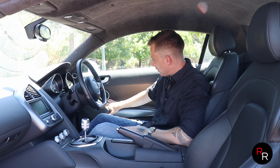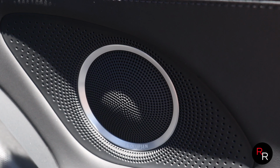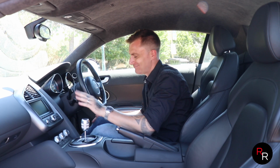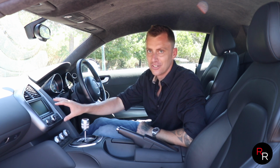Again, you've got the Bang & Olufsen speaker system in here. Top-notch audio. Navigation, let's just not worry about that. This is a 13-year-old car. It feels 13 years old in this aspect.